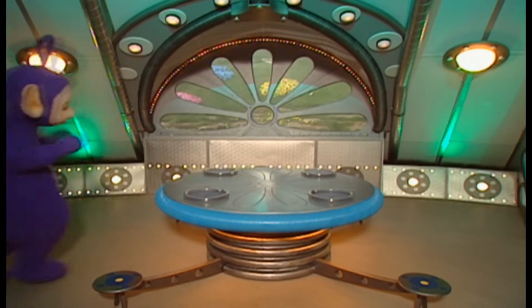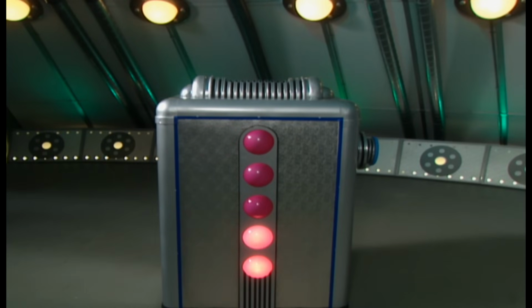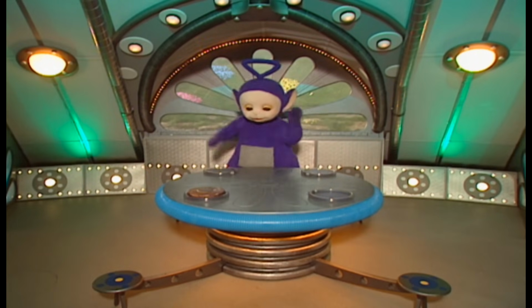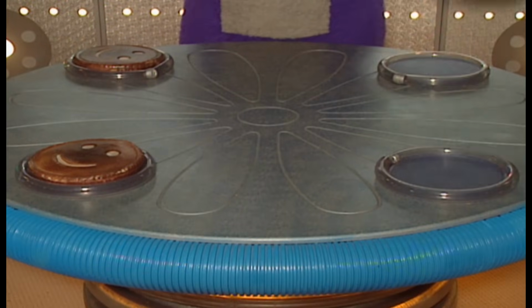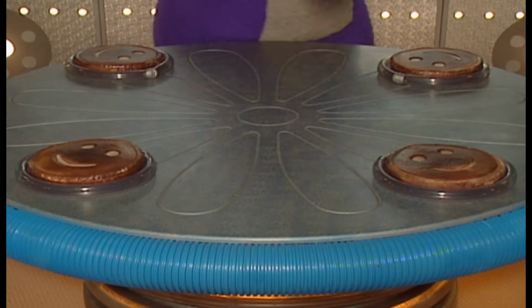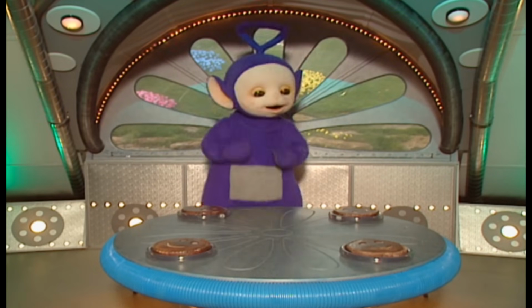Tubby toast! Dipsy! Tinky Winky! Pow! Laa-Laa! One, two, three, four! Tubby toast!